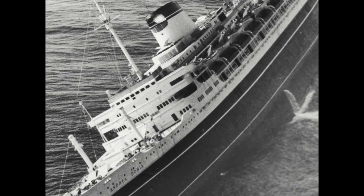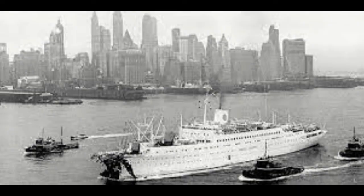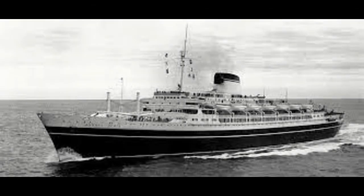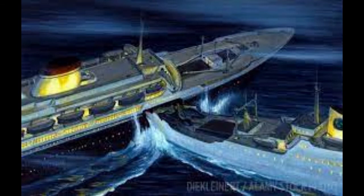Now, who is to blame is an interesting story. Lots of people would agree with me on this, but it was actually the Andrea Doria, since they were supposed to turn right instead of left. These were the actual real rules, and the Stockholm followed these rules, and the Andrea Doria didn't, and this was why the Andrea Doria had sunk and crashed in the first place.